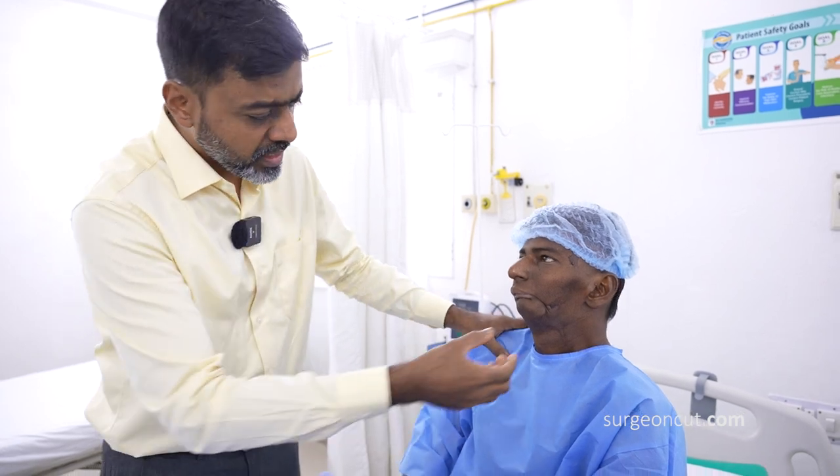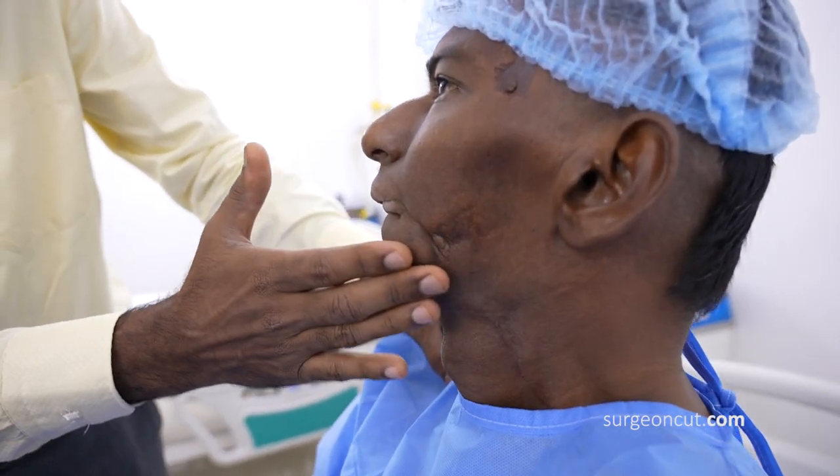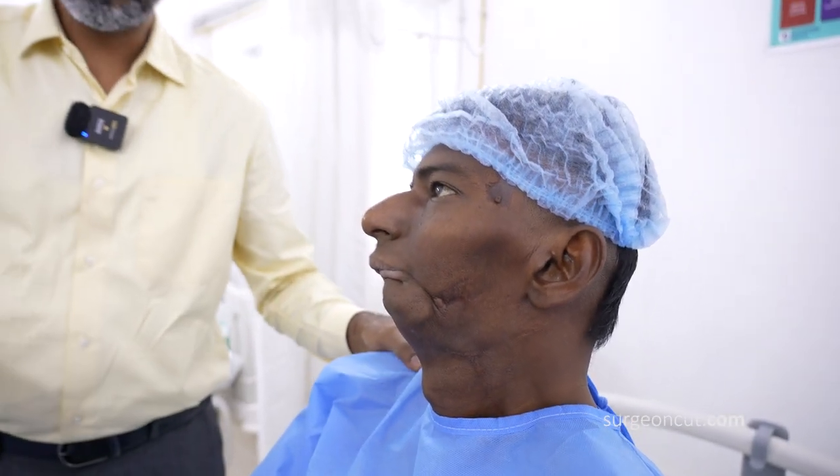So what we've planned is a 3D reconstructed implant, which is going to host a fibula flap. That means bone from the leg is going to come here with a prosthesis that's going to sit here. Like a knee replacement, we're going to have a temporomandibular joint replacement. That's the plan. We've got some surgeons who have come to help us out with this case. It's a pretty challenging one, and we think it's going to take about 7 to 8 hours.